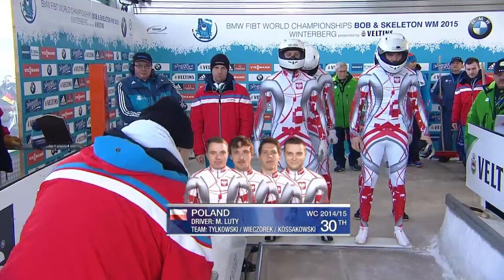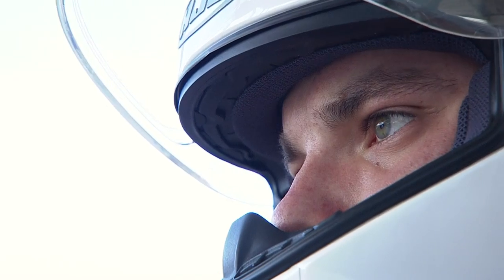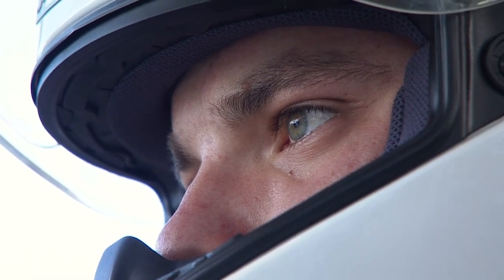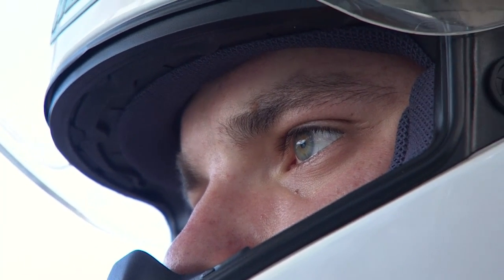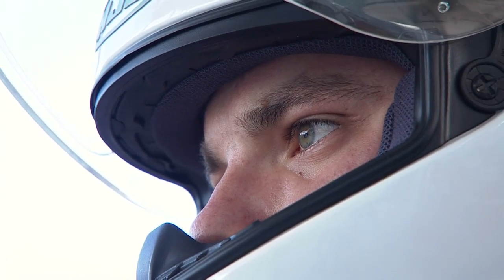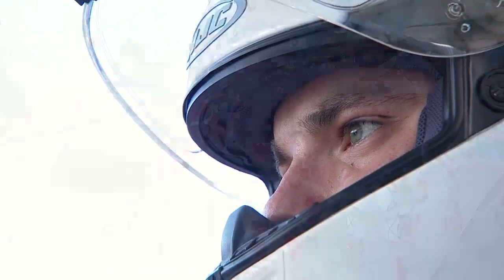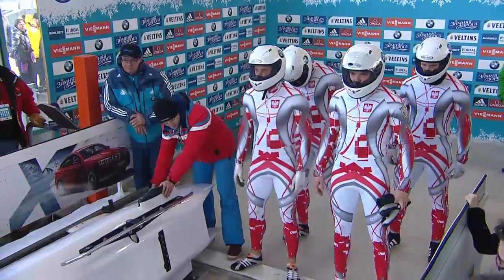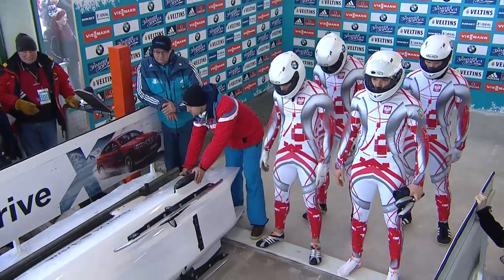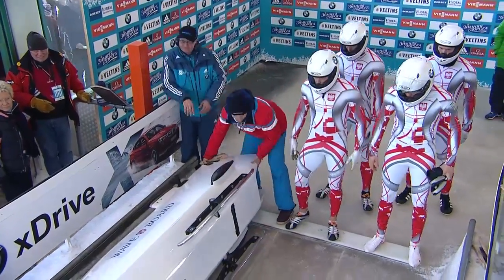So our 27th starter then is 25-year-old Maciej Luty of Poland. His first World Championship appearance. And he had 3 starts in four-man in the World Cup this season. Did not make the top 20 cut in any of them. Have to wait and see what he can produce. Just seen rookie Radek Matusek of the Czech Republic roll his way into the top 20.